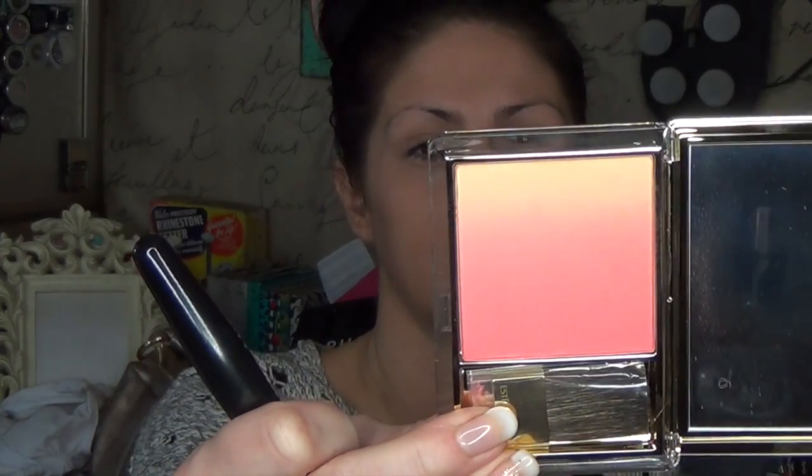I will normally skip doing a full-on contour and just do blush on a day that I'm trying to be quick. I'm gonna use this one from Estee Lauder, and it's in the shade Witty Peach.